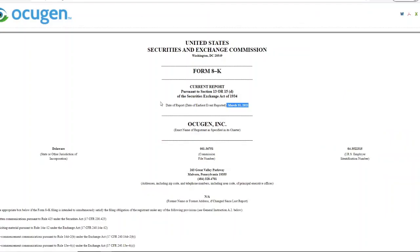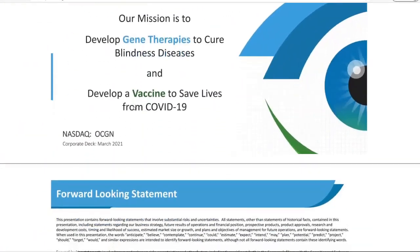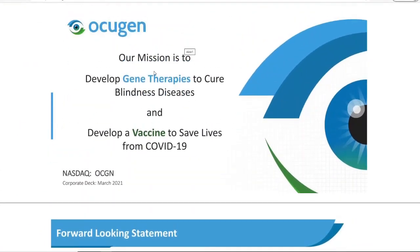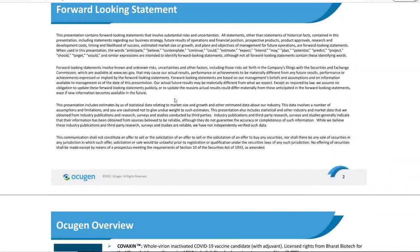But this is the first thing I did. I went ahead and went to this filing that was on the 31st, and I went through it, and there's like a little bit of interesting stuff. Their mission, right, with their gene therapies, this is really what they're about. And then develop a vaccine to save lives from COVID-19. I don't think they're developing the vaccine. They just said it like that to kind of get ownership, but they're in a partnership, okay? At the end of the day, Covaxin is not theirs.